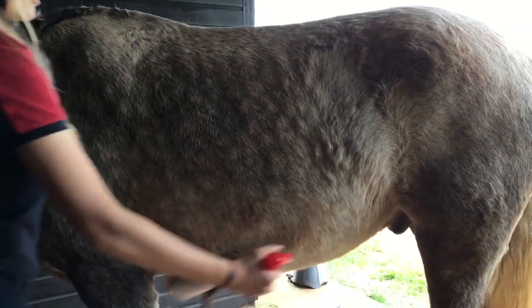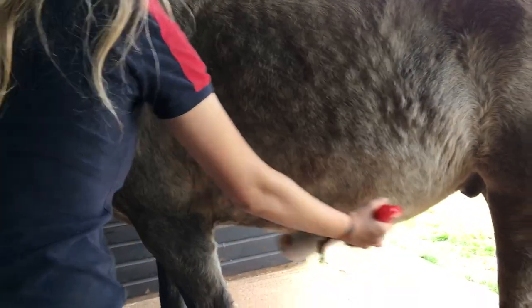So we're now just going to put some fly spray on them so that they don't get bitten by all the flies.